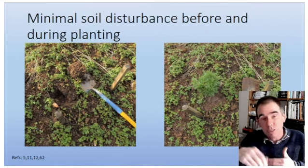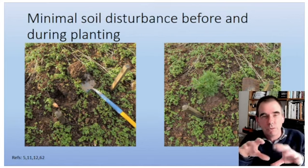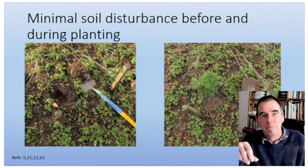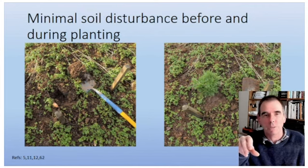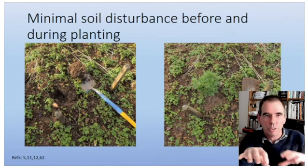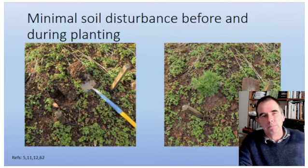Small plants often establish better, although if they're prone to some kind of pest or disease you happen to have around, or like slugs, small plants can be a problem sometimes. So there may be exceptions to this, but generally speaking, try and do things on a small scale like that.